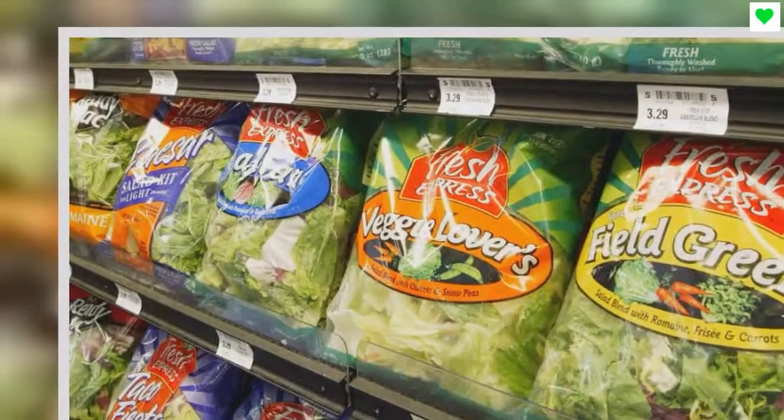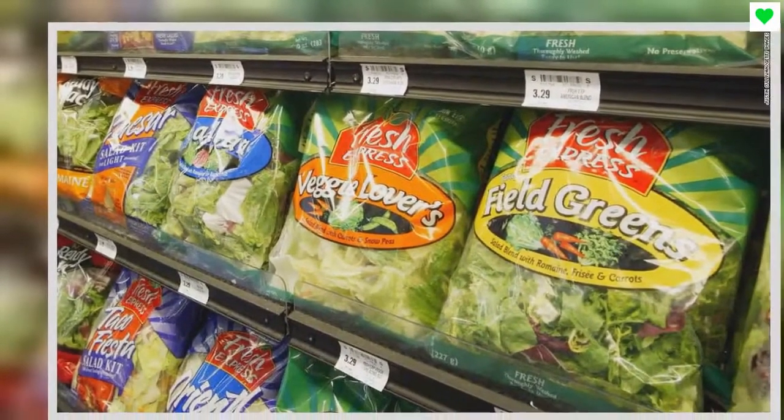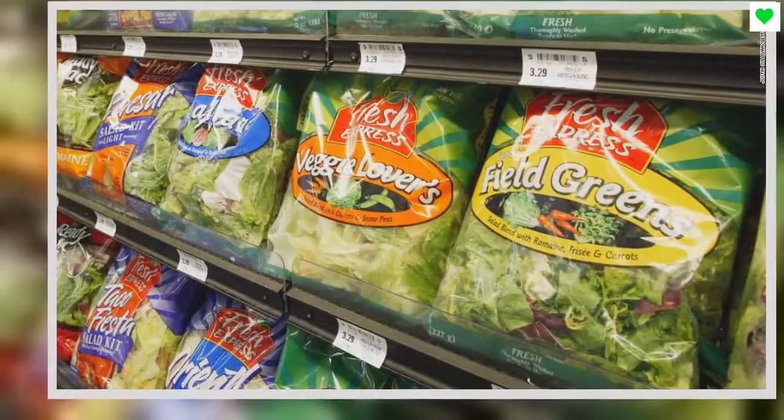The research on this type of packaging has shown positive results. In one study, modified atmosphere packaging in spinach helped preserve vitamin C, whereas other research has shown retention of nutrients in similarly packaged kale and other lettuces.